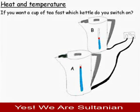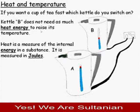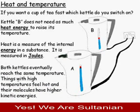Okay, let's first look at the difference between heat and temperature. If you want a cup of tea fast, which kettle do you switch on? The half full one or the full one? Okay, it's pretty obvious that the half full kettle B will heat up the fastest. It doesn't need as much heat energy to raise its temperature because it's got less mass in there. Heat energy is a measure of the internal energy in a substance and it's measured in joules. Both kettles will eventually reach the same temperature. With high temperatures, things feel hot and their molecules have higher kinetic energies.